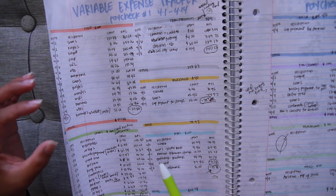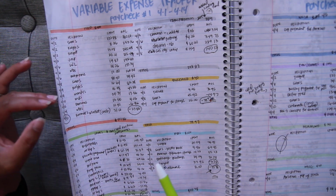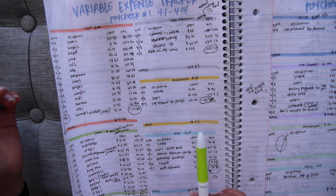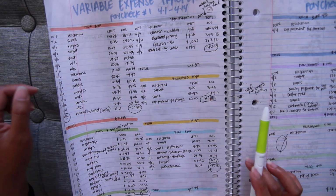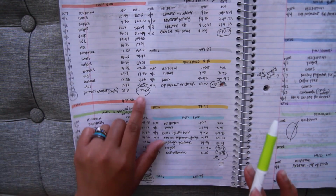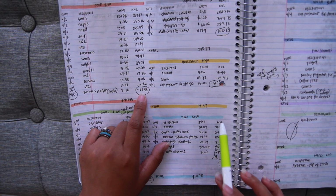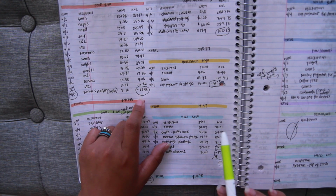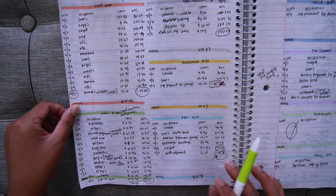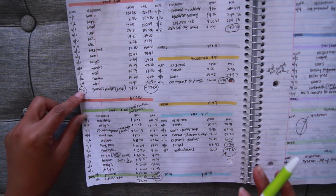And for this month, thankfully I did put more lines for food, because we did spend a lot on takeout this month. Like I said, I wasn't feeling good. I did not want to be in the kitchen at all. So we ended up going over. We went over by $27, which isn't as much as I thought, because I remember thinking, oh, we were only over $27. But yeah, luckily we had enough lines.